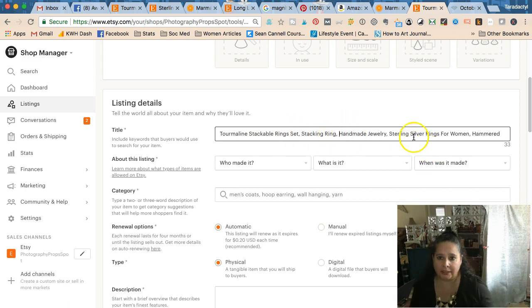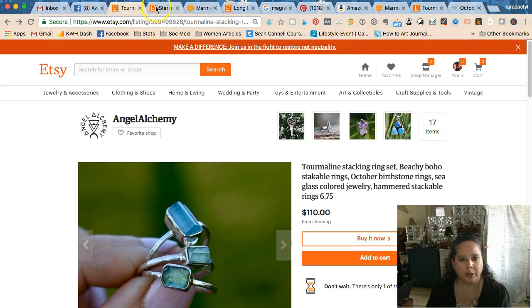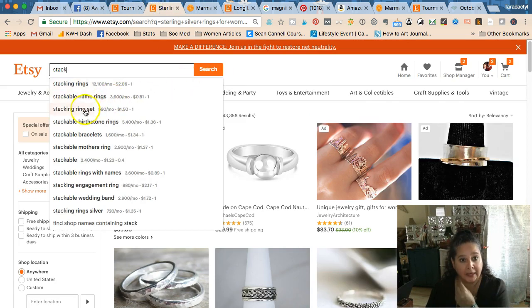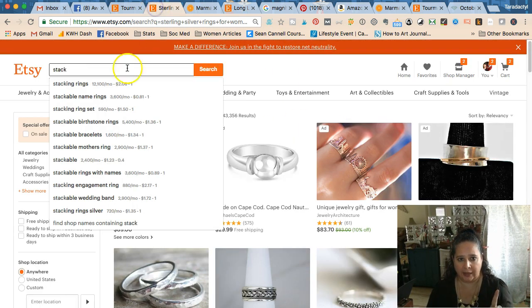Handmade jewelry, sterling silver rings for women, hammered. We got 33 things left. So we're still working it. Okay, stacking ring set. We're going to fix this. So we're going to put this set, because stacking set goes with stacking ring. So we're literally putting exactly what they say for Etsy second, and we're putting the Google first. Now we could flip that, and I would want to check in your stats later to see if switching those.